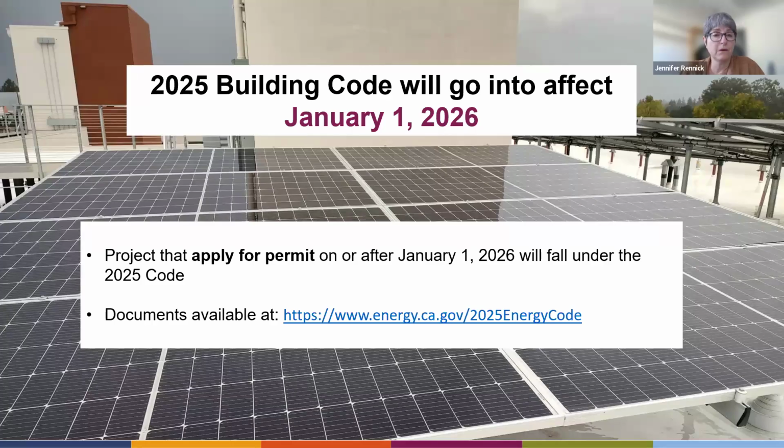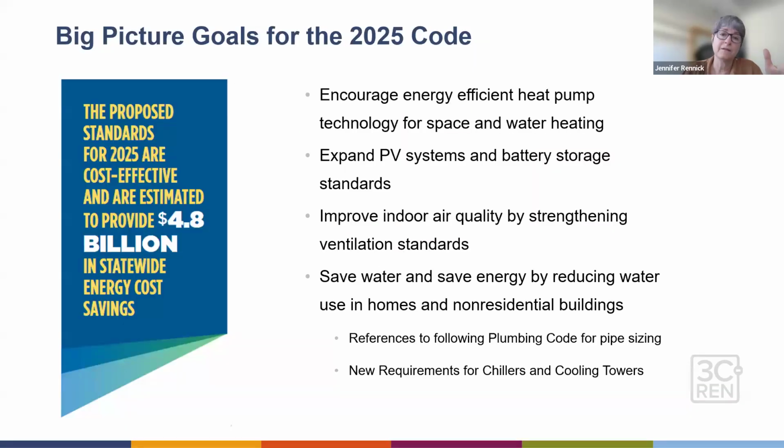Big picture reminder: the new energy code for 2025, or the whole building code, is going to go into effect January 1st, 2026. I put a link here for the documents available at energy.ca.gov. You're going to get a copy of the slides, so you'll have that link.